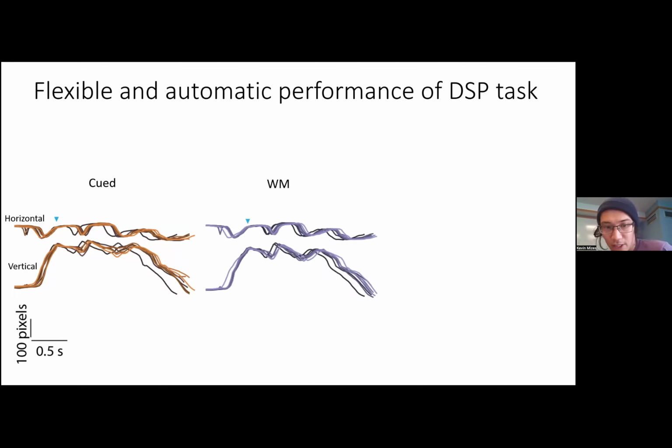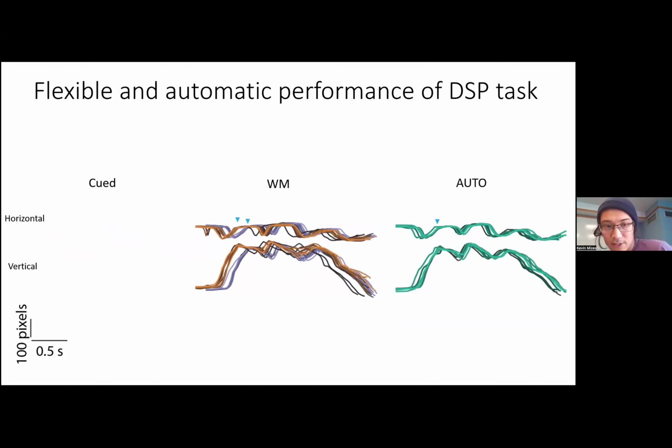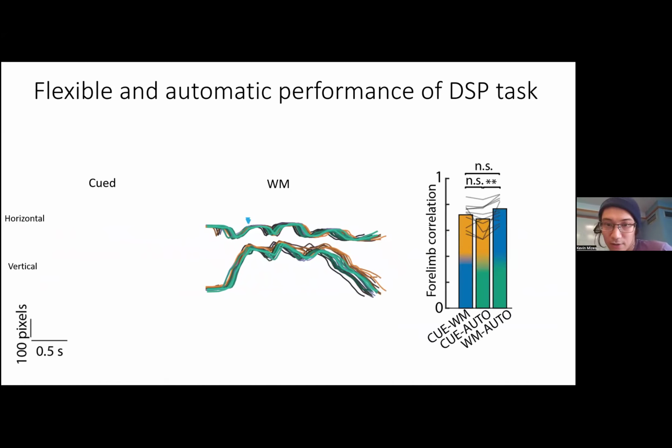But we can also look at the kinematic traces in the working memory task, and we can look at the kinematic traces in the overtrained task. In addition to looking pretty stereotyped from trial to trial, we can overlay them and see that across these contexts, the movements look pretty stereotyped as well. We can quantify this by computing the average trial to trial correlation and see that it's pretty high across these execution modes and across rats. Within a rat, the kinematics are highly correlated. This is consistent across rats.